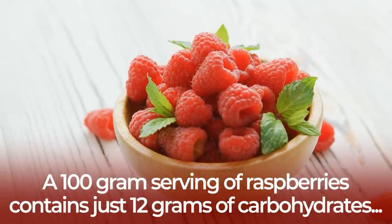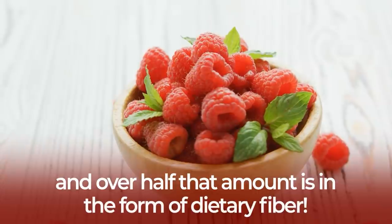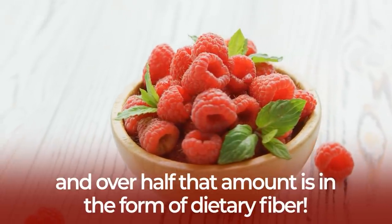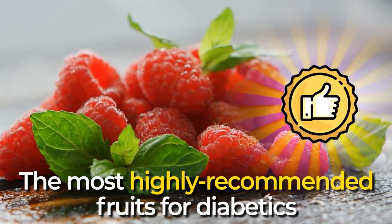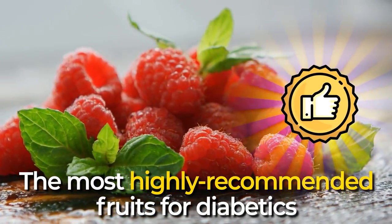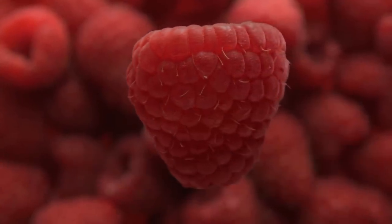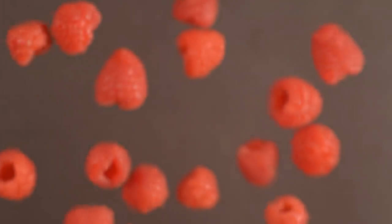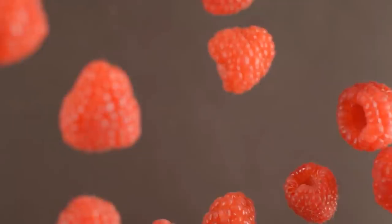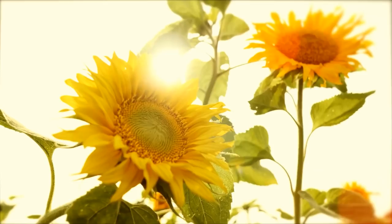A 100-gram serving of raspberries contains just 12 grams of carbohydrates, and over half that amount is in the form of dietary fiber. That's a main reason why raspberries are one of the most highly recommended fruits for diabetics, as their fiber can work to slow your digestion. And while all red fruits contain powerful antioxidants, the diabetes-fighting, anti-inflammatory, and anti-cancer antioxidants in red berries are particularly potent.